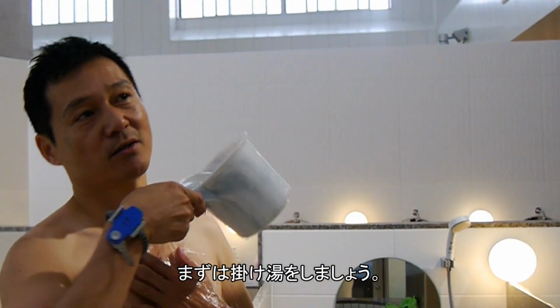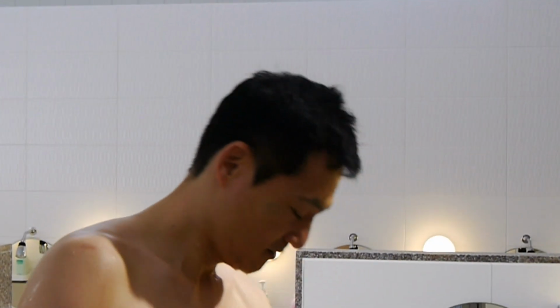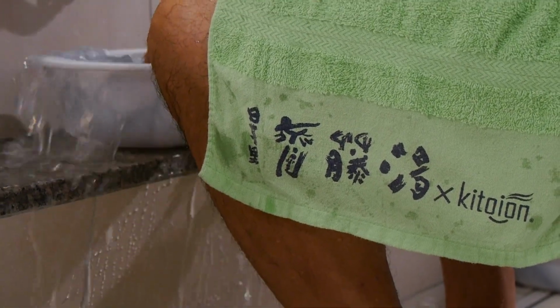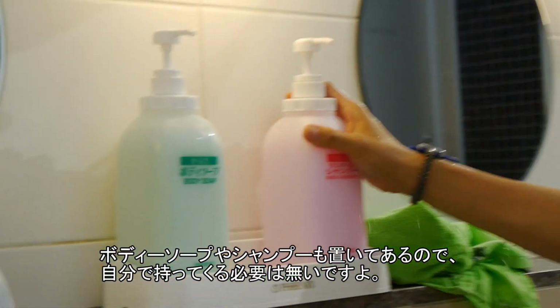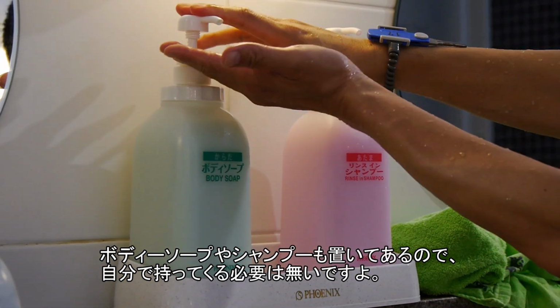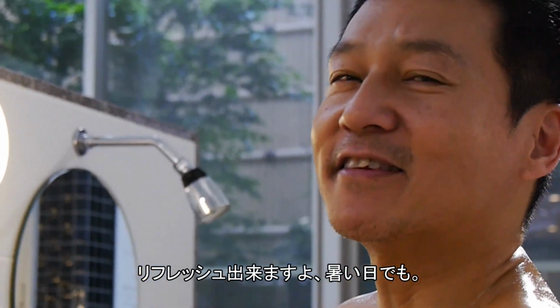You rinse your body with hot water, like that. So, body soap and shampoo are provided, so you don't have to bring anything with you. And refreshing after a hot day.